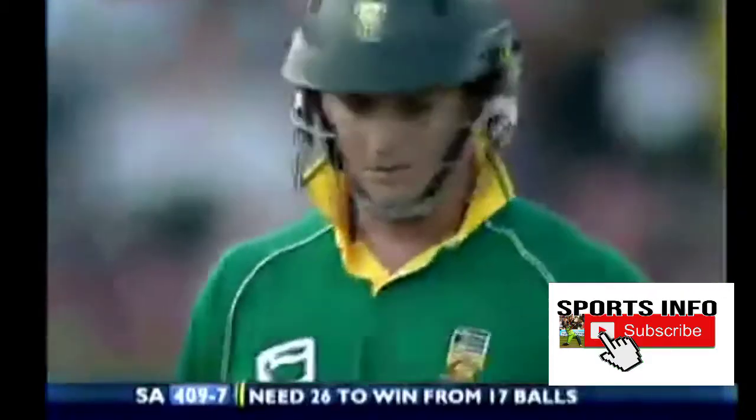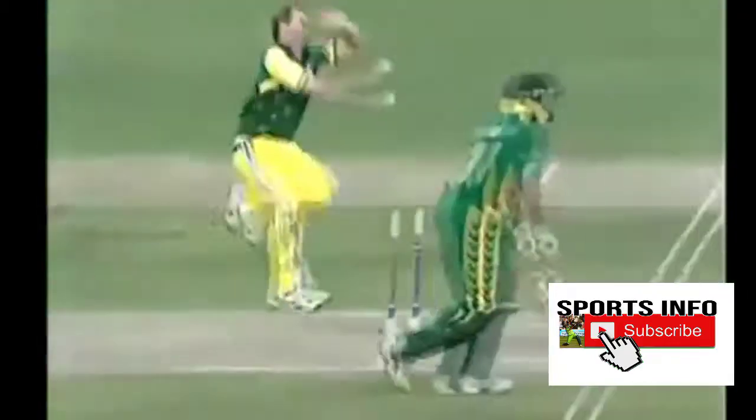Smashed away to mid-wicket. It's going to go for 4. Yes, it's hit the boundary. Boucher is playing an unbelievable knock. He's done this so often. 35. Slightly over-pitched, and he's whacked it to mid-wicket. 35 he's got off 35 deliveries.